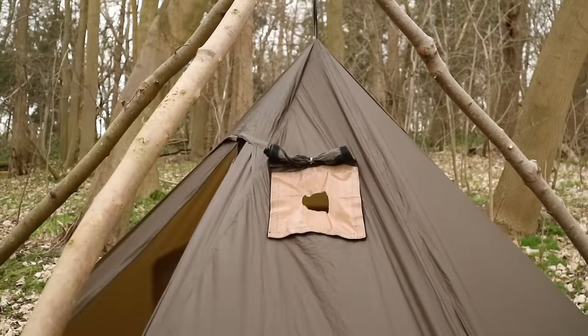Took the break in the weather to go out for a pee. It's just night and day out there, the starkness, the wind and everything, the dark. And in here, the glow of the fire and the lantern, the warmth, just makes such a difference. It's weird. It's a completely different feeling or mindset.